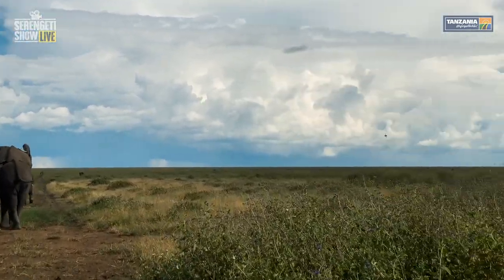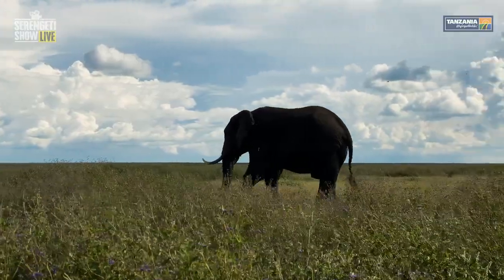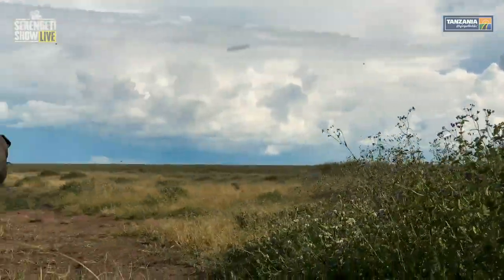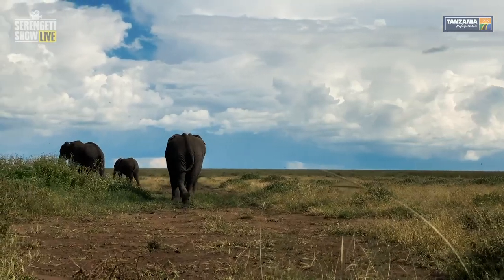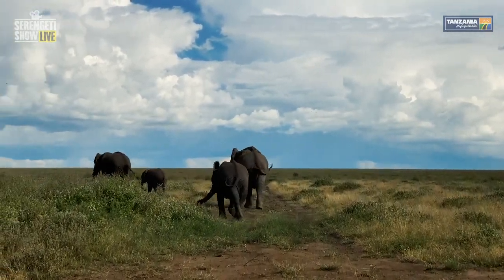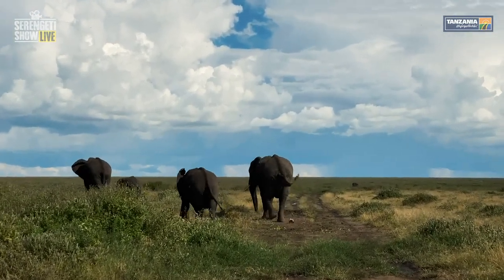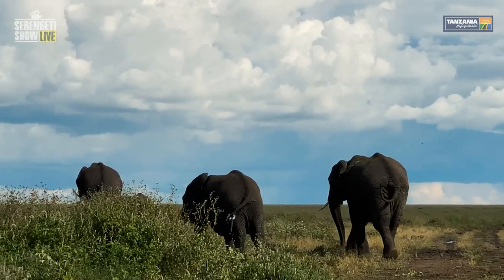And now we can see 1, 2, 3 cows, all three of them with youngsters, and then a bull ready to mate, waiting for the cows to come on oestrus. So that's why he's hanging around. There might be another bull around the corner, and they'll compete for mating rights.